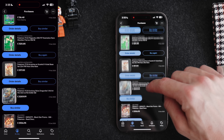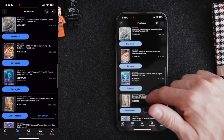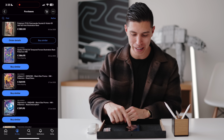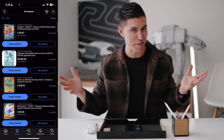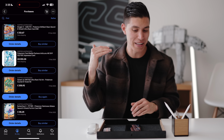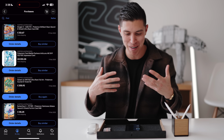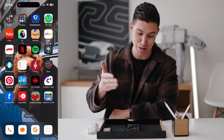In the end, it is still more beneficial to buy singles, so you can see some of the cards that I have bought over the past year. My goal is to make this OG 150 Pokemon poster with as many of the full arts as I can, and when I get to the new house, that will be a cool little art piece, but I've been using eBay for that.